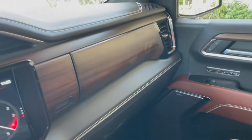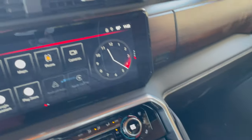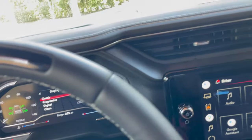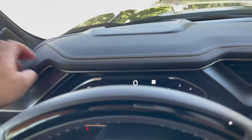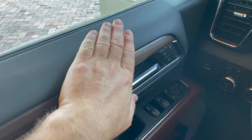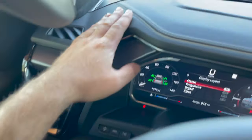Okay, so that's essentially the front row. Let us take a look at the rear. Oh, before I go, I should note, let's talk about the materials here, since I gave you a rundown of the materials on the door. Let me tell you a bit about the materials here up top.